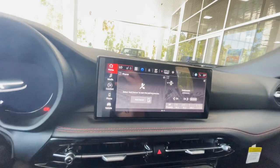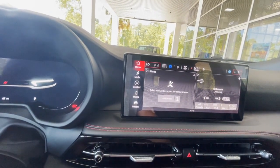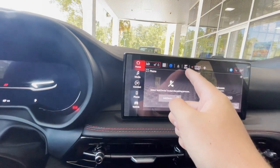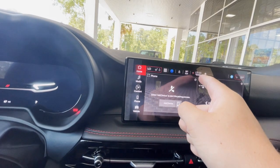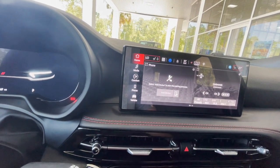This is just your regular vehicle stuff there. So I don't mind the infotainment. It's pretty simple, pretty easy to use. Nothing crazy with it at all. I'm a fan. Again, it's in Celsius, and I think that's weird. It's also in military time, which is, I mean, it's your preference. You do what you want.